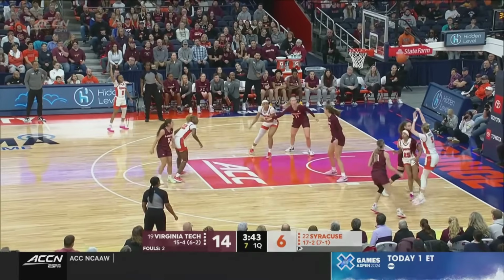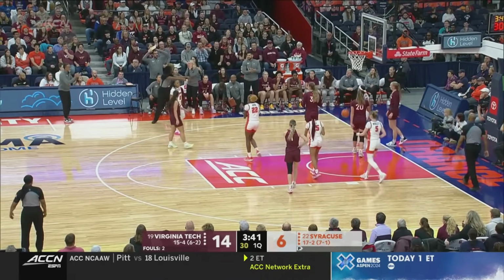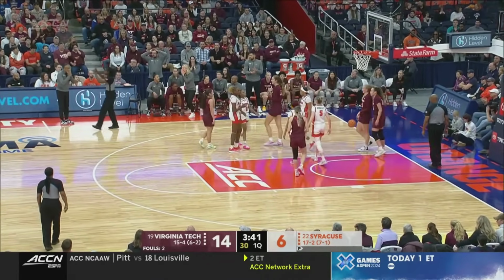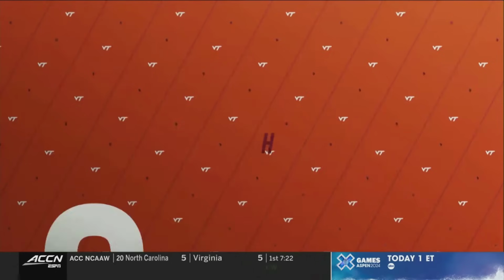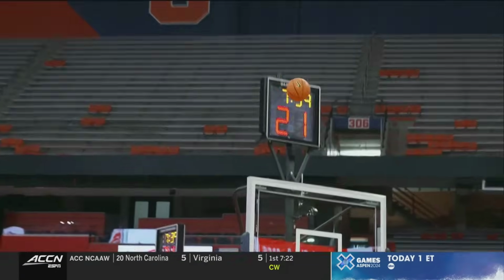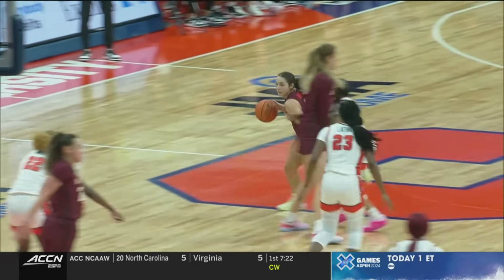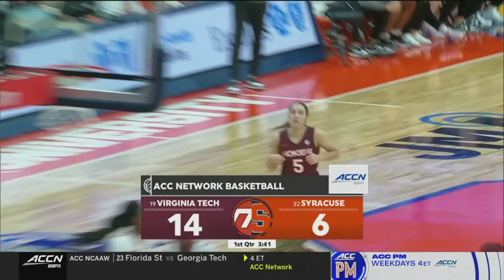Rice cut off on the baseline. Gets it out to Wooley. Difficult shot, foul on the floor. It's going to stay here with the orange. But man, oh man, Virginia Tech has been a bit discombobulated at times, but Georgia Amoore has picked up the slack. 4 for 6 shooting from beyond the arc as a team. Georgia Amoore has 11 of the team's 14 points in the early going.